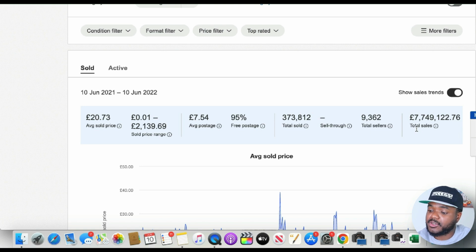This is a strong indicator to know whether or not it's definitely a winning product, because you want to make sure that customers are actually buying the item that you're thinking about selling. And the bigger that this number is over the past year, the more likely you know that you're going to be able to generate sales. So £7 million is definitely a lot of money.